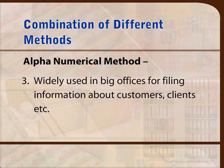It has the ease of the alphabetical system and the accuracy of the numerical system too, but this system is quite complicated. This system is widely used in big offices for filing information about customers, clients, etc. Thus, classification of files according to a suitable method will bring greater efficiency and effectiveness in the offices. But this would only help in location of records and documents in the classified files. At the same time, the office has to carefully and seriously look into the maintenance of documents and records.